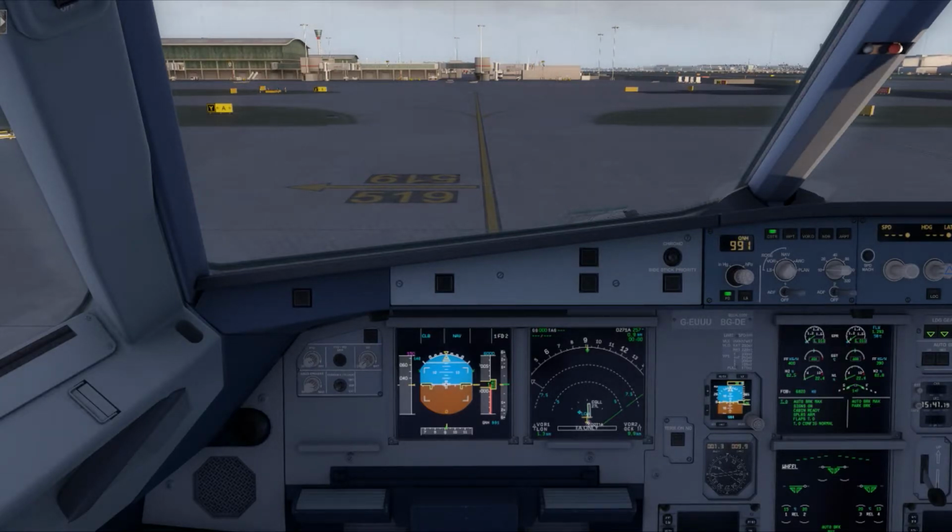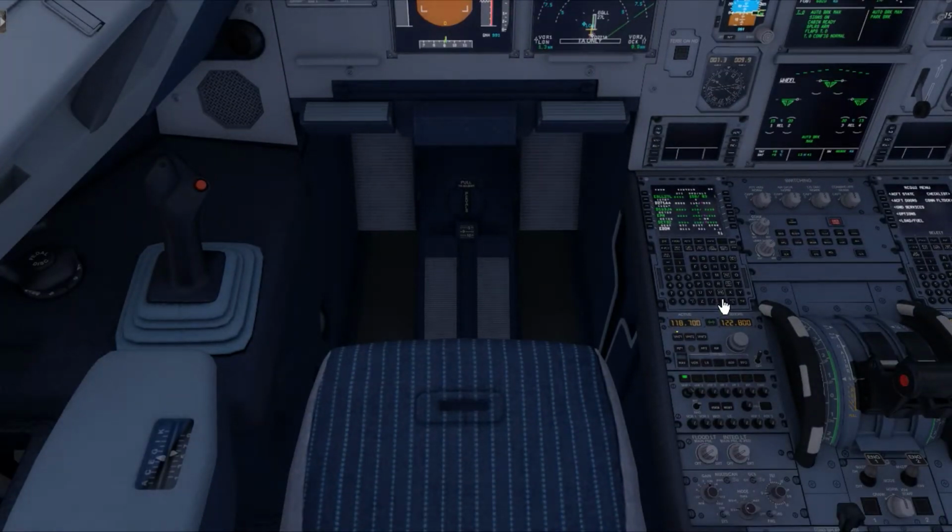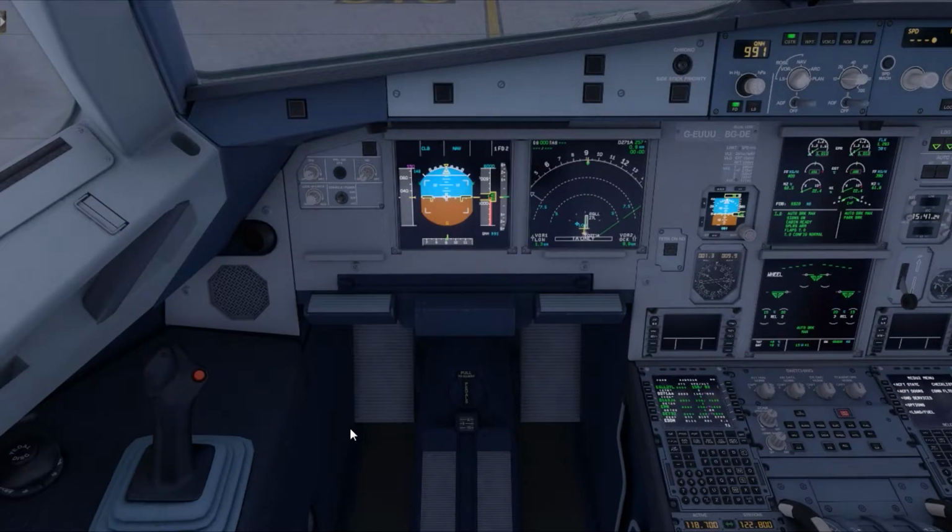Speedbird 926 Mike, taxi to holding point Lumen via Yankee and Alpha. Holding point Lumen via Yankee and Alpha, Speedbird 926 Mike.